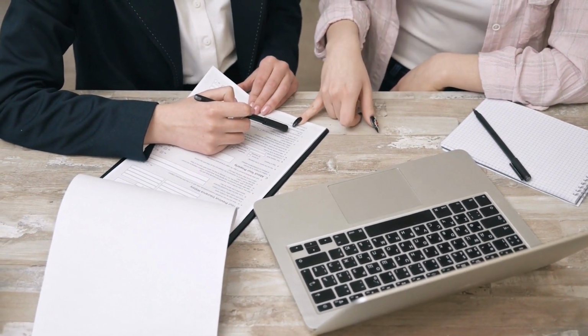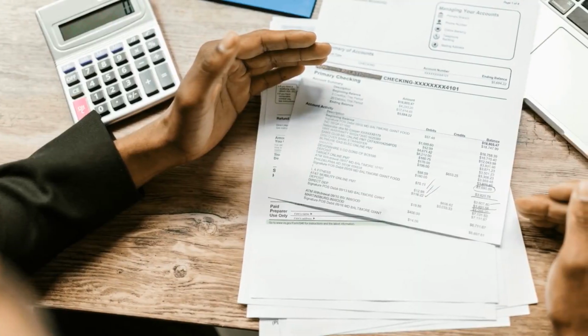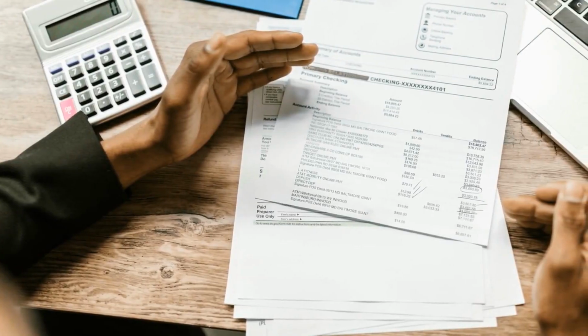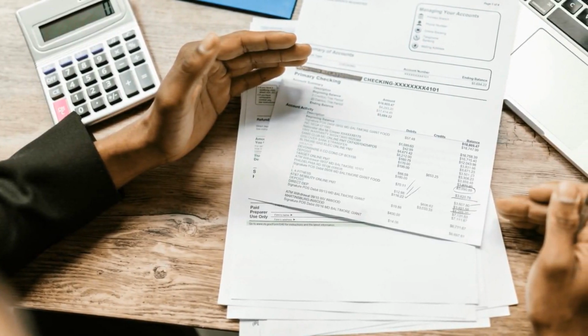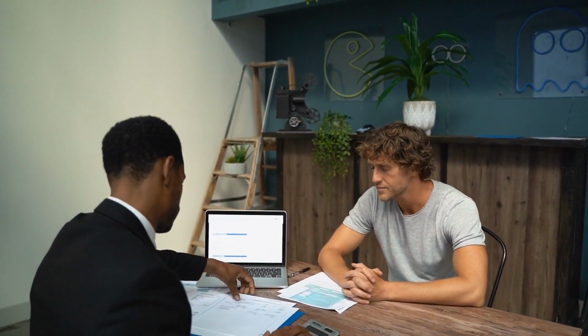The first step is to conduct thorough due diligence. This involves examining the company's financial records, contracts, assets, and liabilities. You'll want to review tax returns, bank statements, and any outstanding debts or legal issues. It's crucial to get a clear picture of the company's financial health and potential risks.